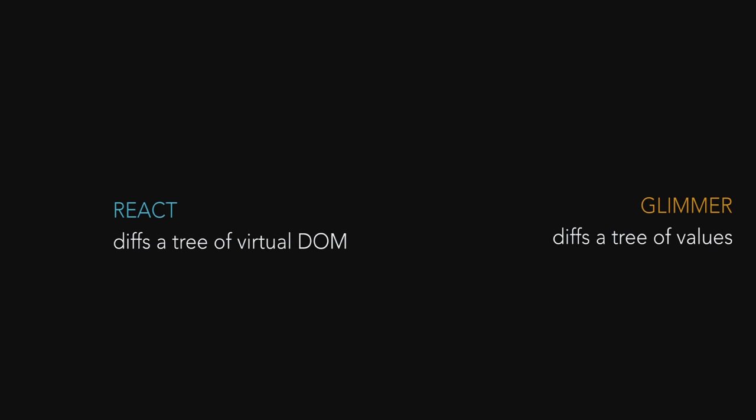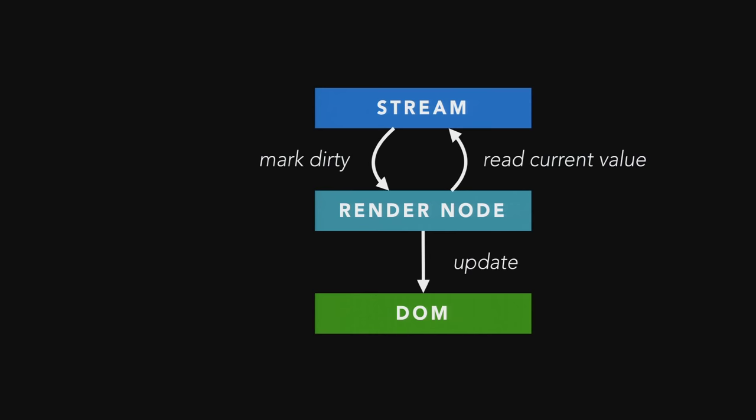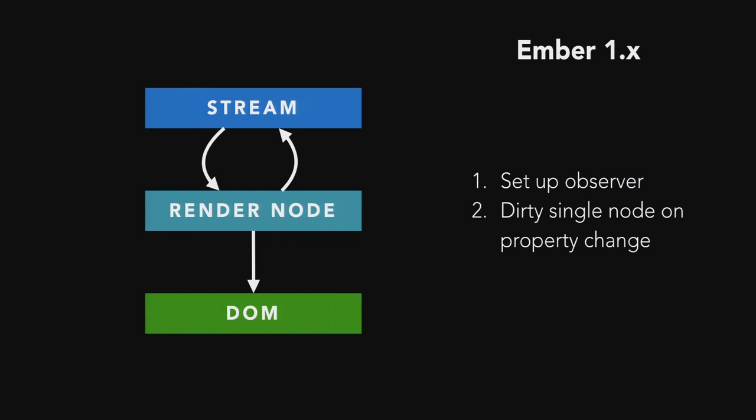And I think perhaps something even cooler is under the hood, the way that Glimmer works is each render node, the value that it gets is just an abstraction that we call a stream. And the stream is responsible not only for telling the render node what the current value is, as you saw a slide ago, it's also responsible for dirtying the render node. And I think what's cool about this is that you can actually model using this system Ember 1.x semantics, which is when you put a property into the DOM, you set up an observer.